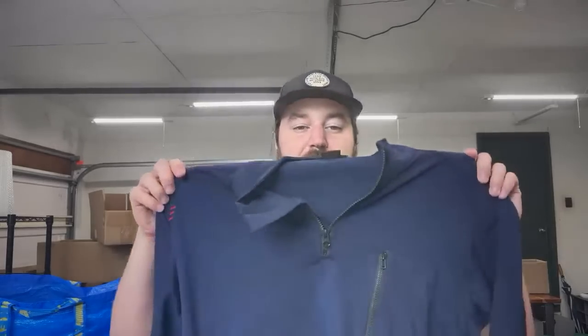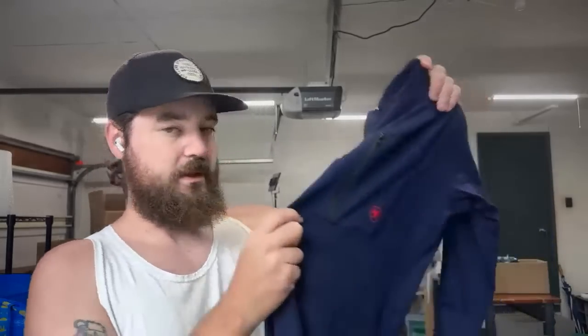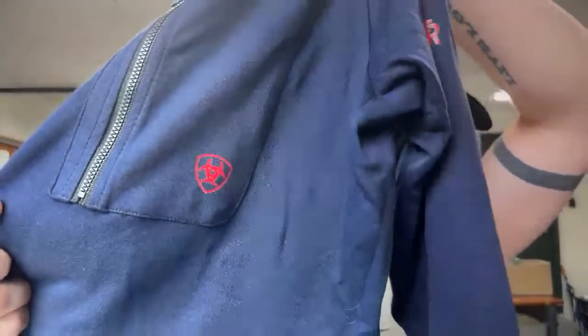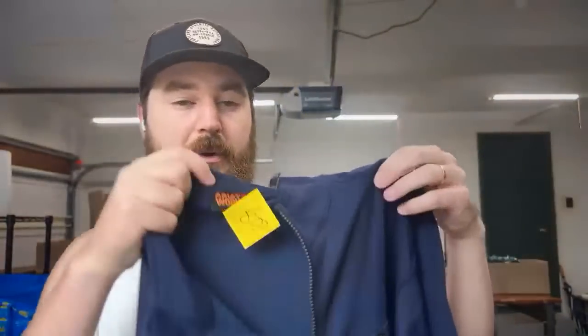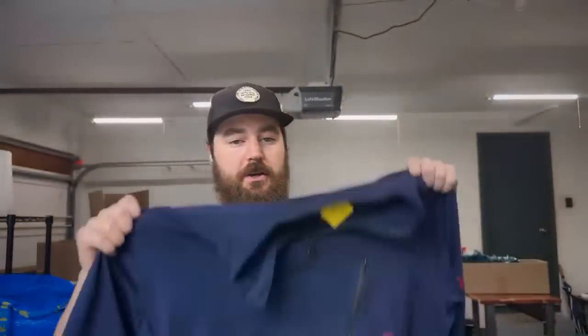I paid $6 for this sweater. Where did I see the logo? Oh, I saw this logo on the front. So then I went hunting for the tag, and this is an Ariat FR quarter zip pullover. This is another item I didn't look up because Ariat FR just sells really well for me.